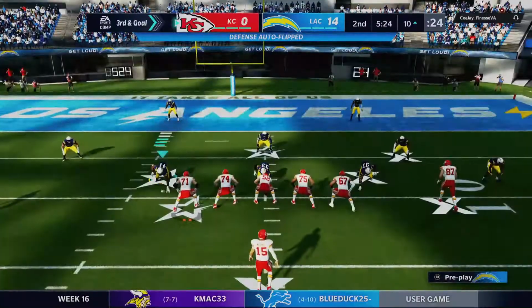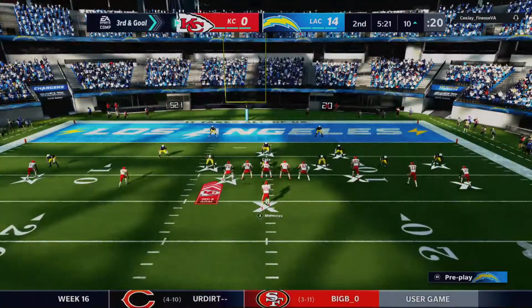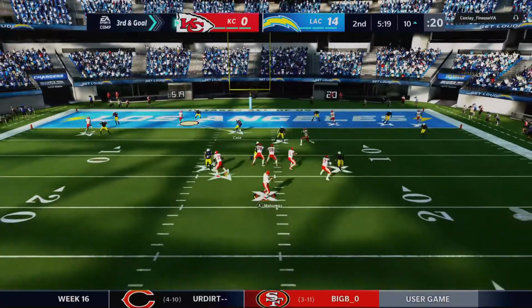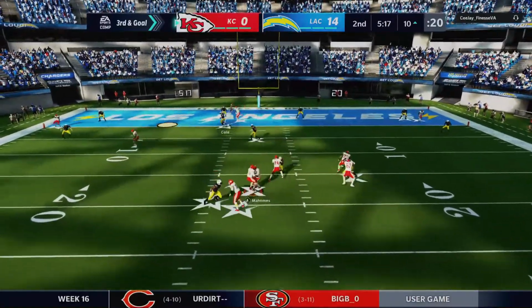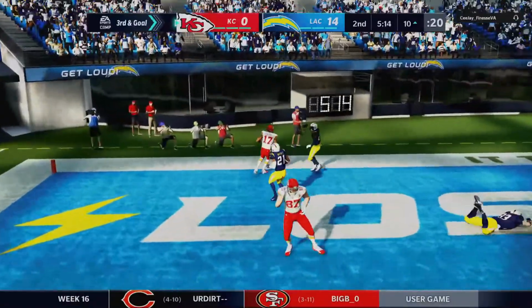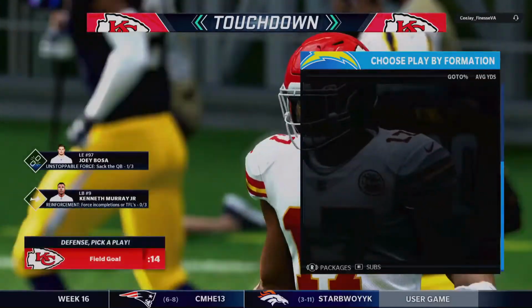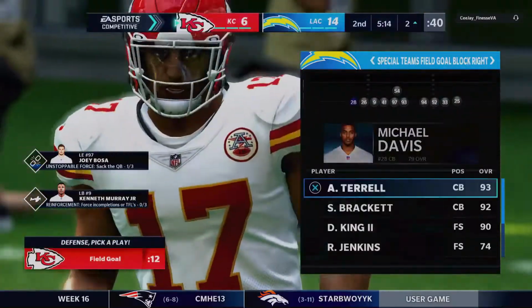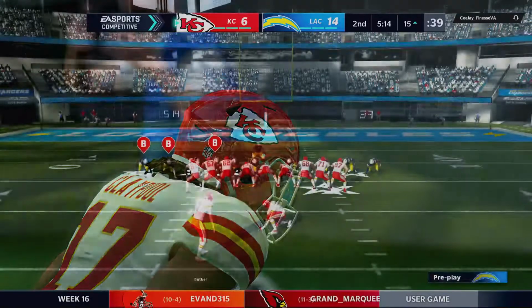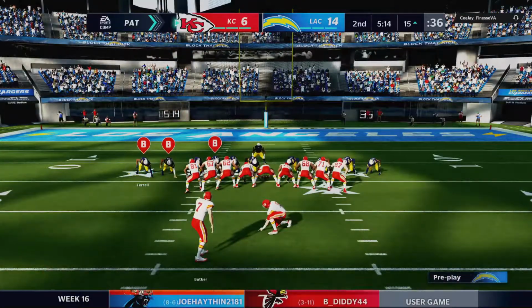A big play forthcoming. Here's third and goal. Looking to throw is Mahomes. Steps away to his left. And that is caught for the touchdown, Kansas City. Chase Claypool, his 11th touchdown of the year. And the Chiefs are able to get this back within a touchdown.